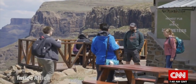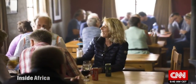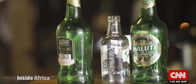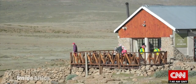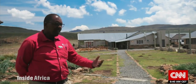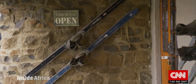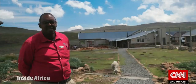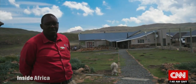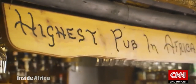At the top of this pass, on the Lesotho side, is what is thought to be the highest pub in Africa, called the Sani Top Chalet. It's a popular spot to test the local Maluti beer and take in the magnificent view. Originally, this place was actually an outpost for the Mokgotlong Mounted Police. Inside the pub, it's the ambiance, basically. It's the atmosphere. There's just that sense of togetherness, happiness. Everyone is relaxed. I think the beer makes it better, of course. Whether you are South African, European, American, it's just the place to be.